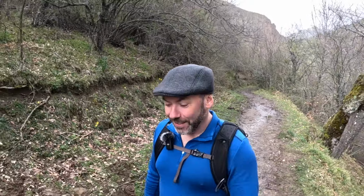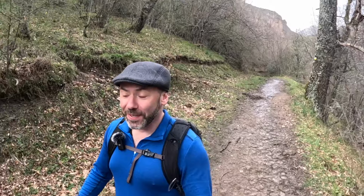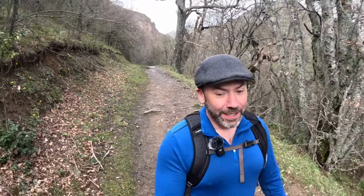I've actually only passed one couple on the way up, so it's really, really quiet. It is sort of mid-April, so it's not traditional hiking season in Spain. I'll say I would have come up and then gone down in the cable car, but because I was here a couple of days ago and the cable cars were shut, I didn't want to risk them shutting midway through the day. Then having to walk all the way back the way I came.